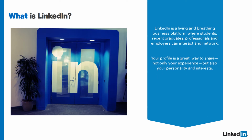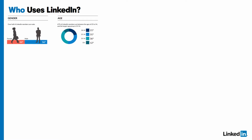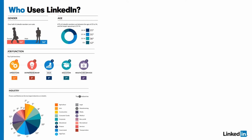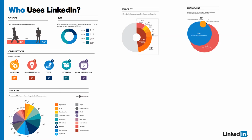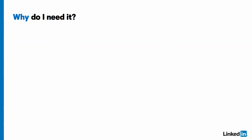So what is LinkedIn? LinkedIn is a living and breathing network where students, graduates, professionals and employers can interact and network. Your profile is a great way to share not only your experience, but your personality and interests. Who uses LinkedIn? LinkedIn is a social media platform mostly used by businesses and professionals. With over 500 million users coming from more than 200 countries, LinkedIn lists more than 10 million active job posts and hosts data on more than 9 million companies. Recently purchased by Microsoft, LinkedIn has the largest database of contacts and information.